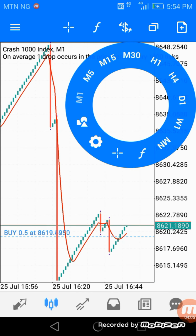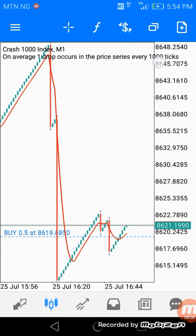This one: 1, 2, 3, 4, 5, 6, 7, 8, 9, 10, 11, 12, 13, 14. There are 14 good price calibrations. Those figures are prices. So first and foremost, your chart must be a naked, clean chart like this.